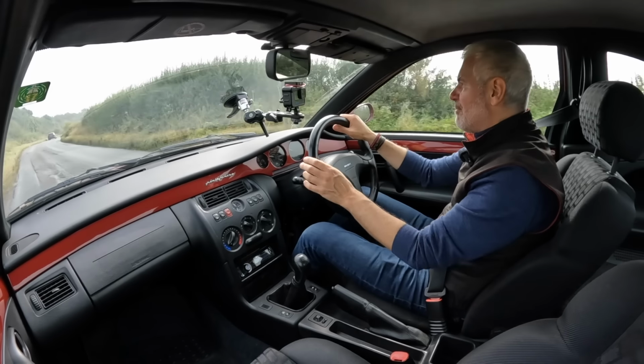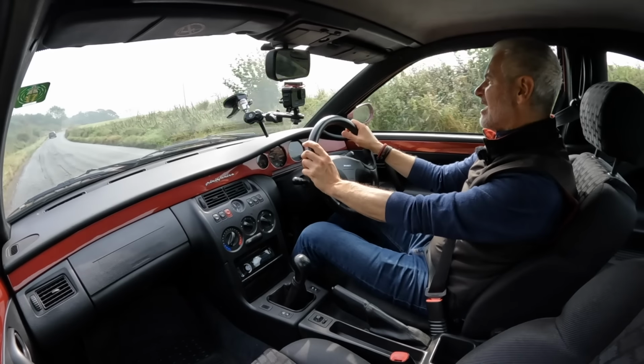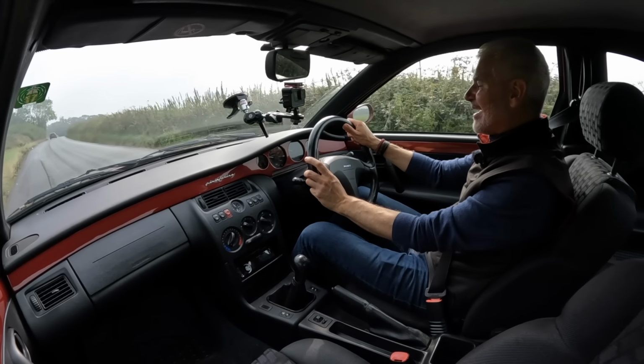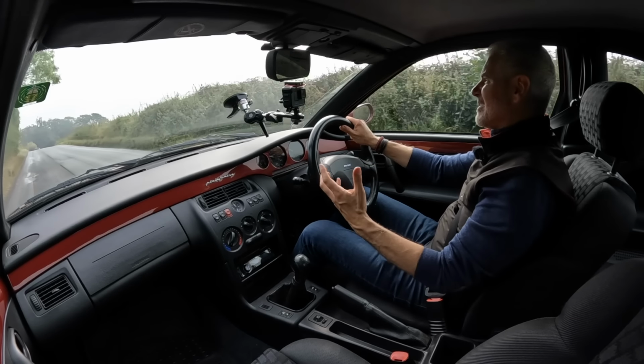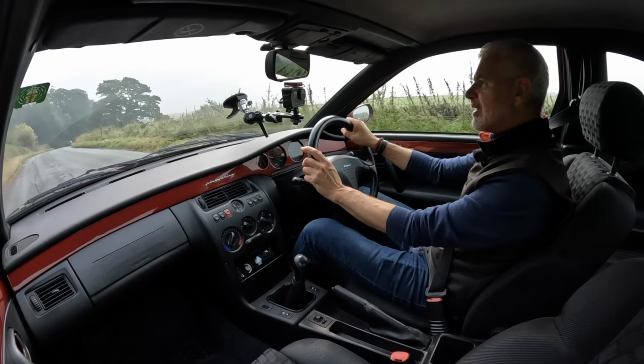Now that is an example where I think maybe had they gone for something more conventional, they could have leveraged the fact that it was really good, very usable, so practical, but also sold it to people who didn't buy something which was so out there. So does the same apply to the Coupe?